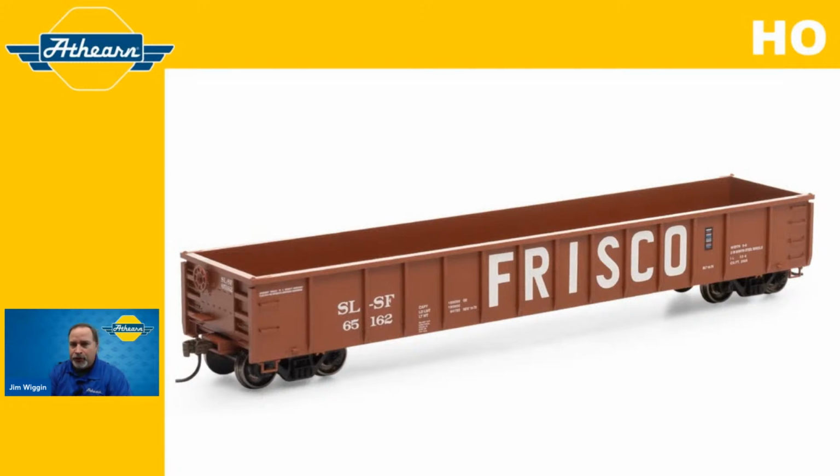Now, the one that you see on your screen right now, this Frisco car, is actually available right now. It is part number ATH 8185. That's ATH 8185. If you like this car, you can go ahead and get it from your dealer. These are in stock right now. However, these will not have the same features that we're going to talk about in a little bit. For now, though, we're going to talk about what's available for pre-order.